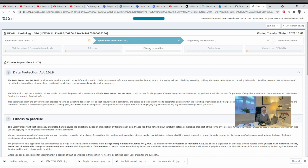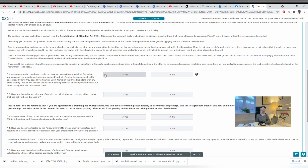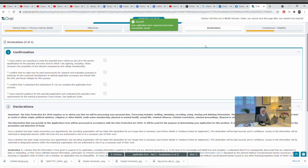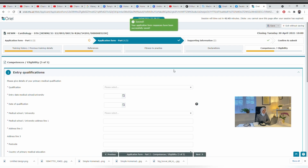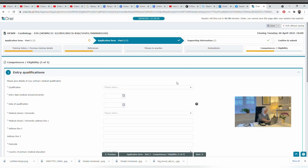Then the next bar is fitness to practice, which is just your health and mental condition, any special circumstances, as well as a declaration, which is also about your health, and if you have any medical legal declaration to make. And then the fourth part of this bit is competencies. Here it will ask you about your qualification, your entry qualification, etc., and if you have any other additional degrees.